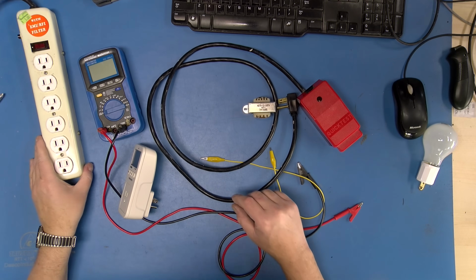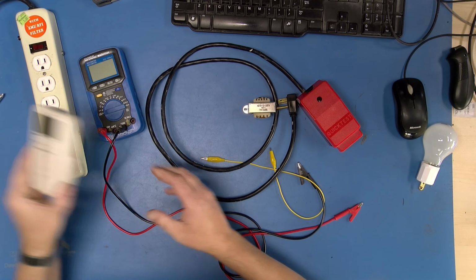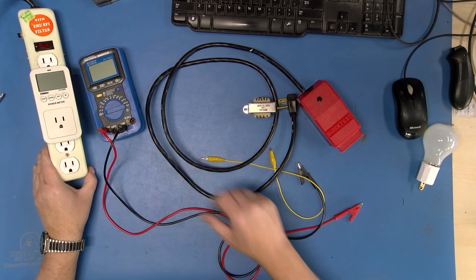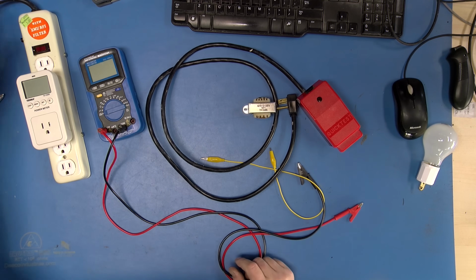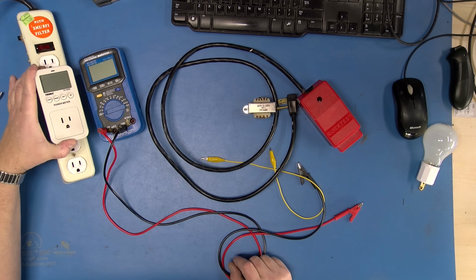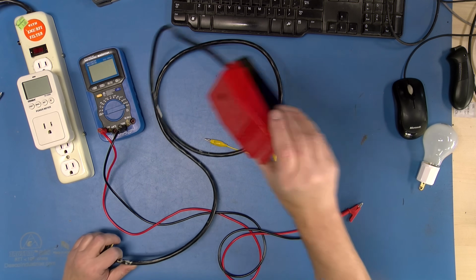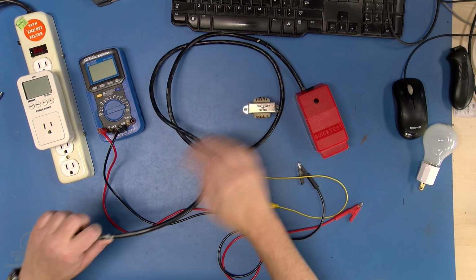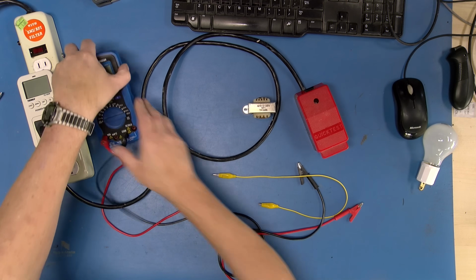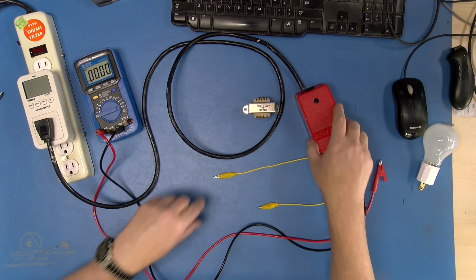Well, let's see if we can find this weird power that I'm talking about. And to do that, we'll start off with a little cheap power meter. And it's plugged into a power bar. And off screen, this power bar is connected to a GFCI device for safety. And what we'll do is we'll use a little quick test gizmo to connect the power meter through an ammeter, which we'll turn on, to a transformer.